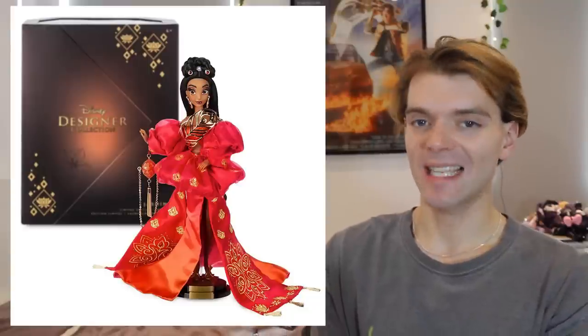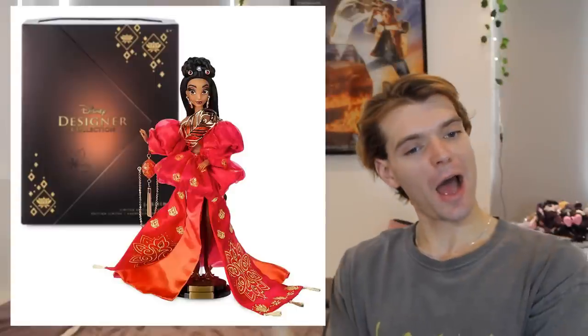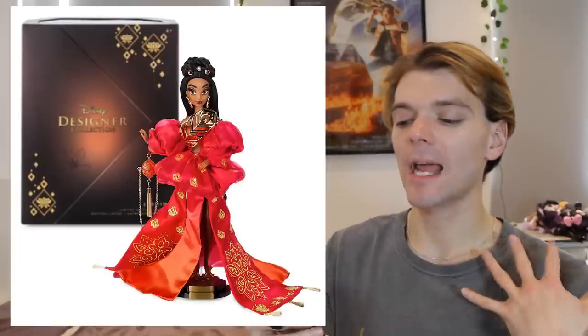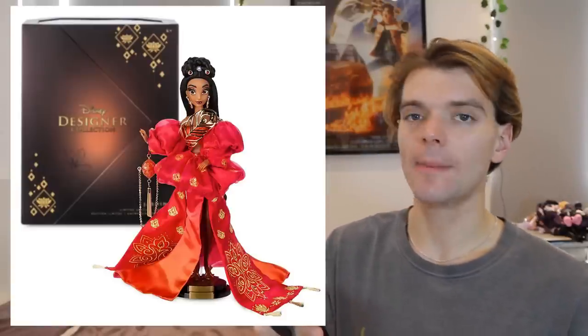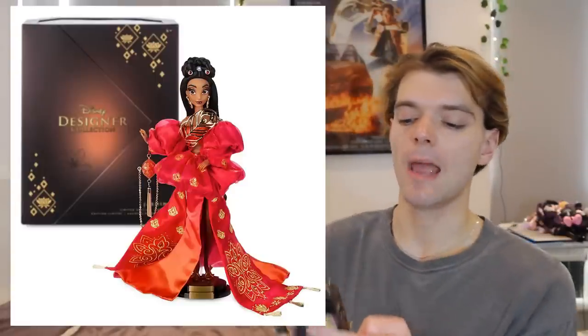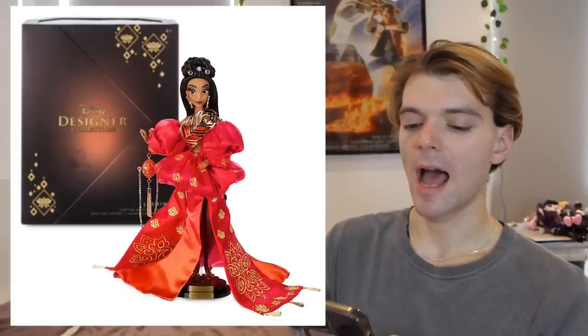Next up, we have Jasmine. And this was actually the first doll we got in this line. So when I saw her, I was a bit like, okay. And when I first saw her, I remember I still had hope that maybe this line would pick up, but I knew straight off the bat that I wouldn't be buying this doll, which was a shame because I was really hoping to enjoy the very first doll that came out and want her for my collection. But no, I didn't want this doll for my collection.